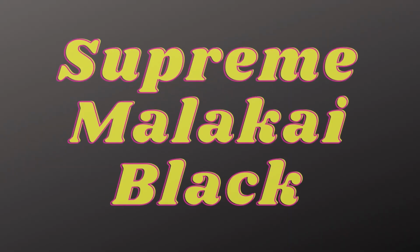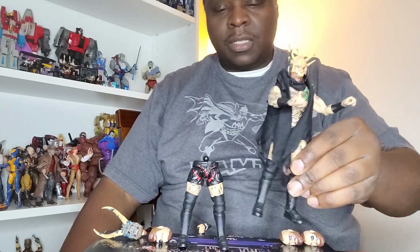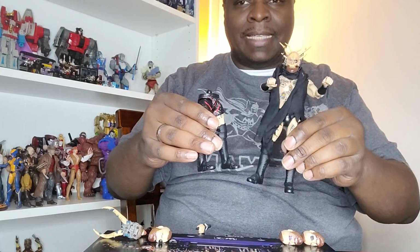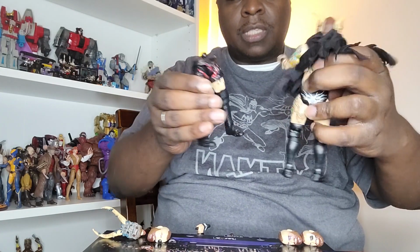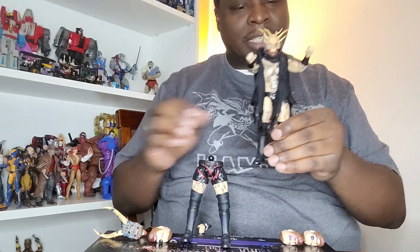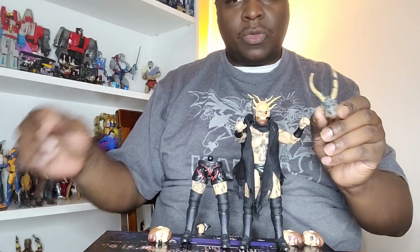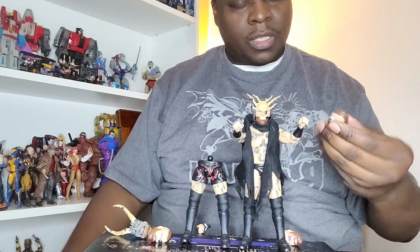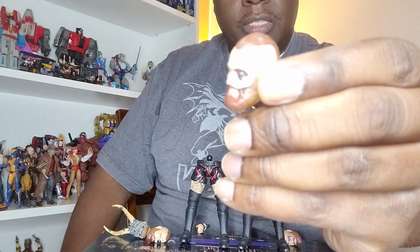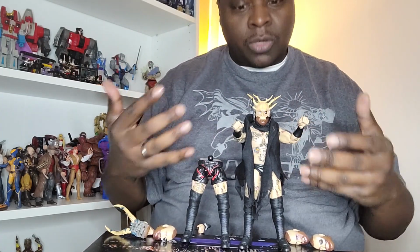My number 4, Malachi Black of the House of Black. Now this figure comes with what, 5 different heads, several different hands, and 2 different sets of legs. I mean, come on, look at that. And just thinking how fantastic this is, that it comes with so many different accessories, so many different looks, and this guy, 2 different masks, and you get several different heads. And so for that, for a decent price, Malachi Black.